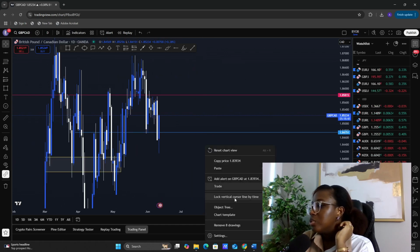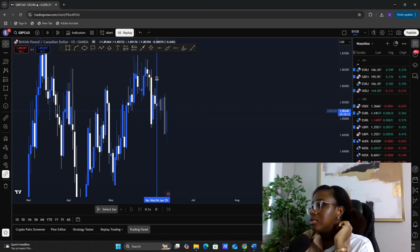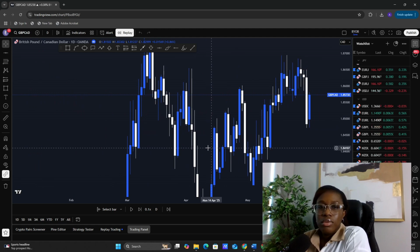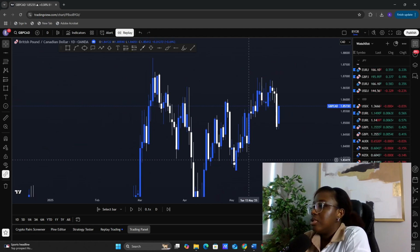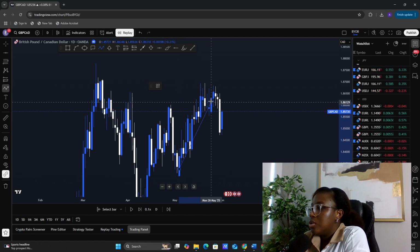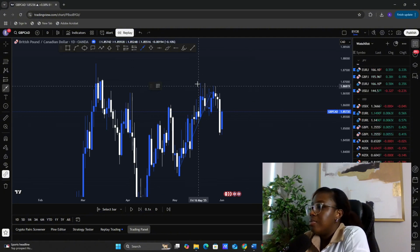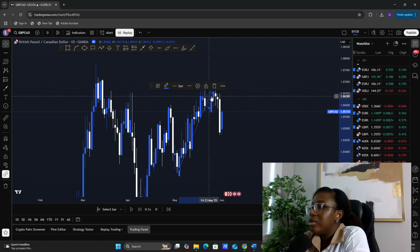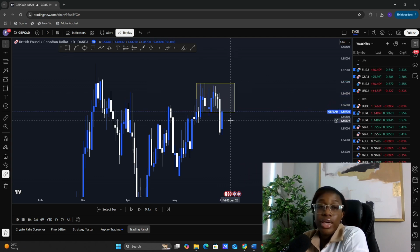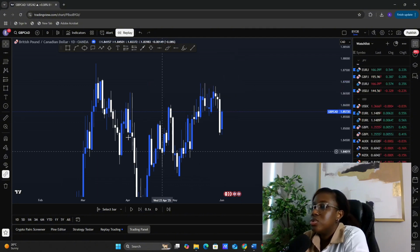Starting off on the daily time frame, I'm going to wipe away the drawings. First things first, price was in an uptrend. Price was clearly going to the upside, and suddenly it pretty much stopped. You can see that the daily candles basically failed to continue going higher. Instead of going higher, they basically moved sideways for a while in this little box here, aka consolidation, right? Okay, that's the first thing to note.